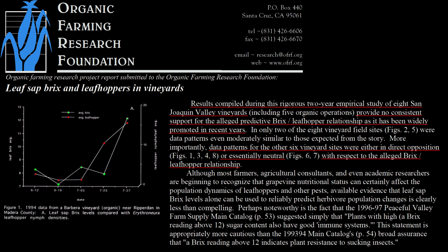And it's true. It's clear to see from the figures that as the Brix content increased in these vineyards, the leafhopper population also increased. And when the Brix levels decreased, the leafhopper population was unaffected. It didn't increase necessarily.